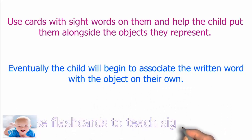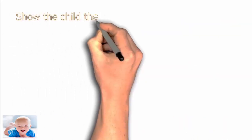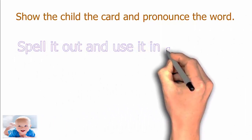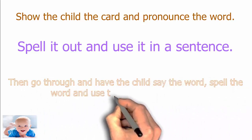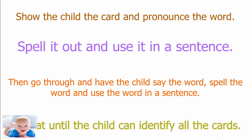Use flashcards to teach sight words. Show the child the card and pronounce the word. Spell it out and use it in a sentence. Then go through and have the child say the word, spell the word and use the word in a sentence. Repeat until the child can identify all the cards.